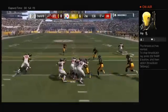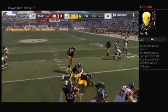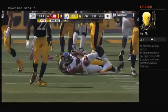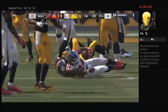On 2nd down, Freeman. And he'll power his way up near the 25. 2nd down, a little more productive than first. 7 yards on the gain. It gets him to 3rd and 3 now.